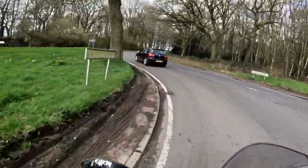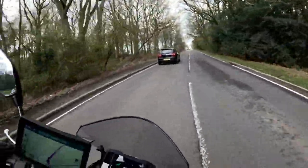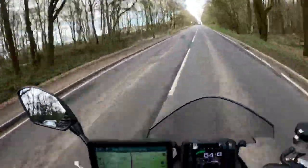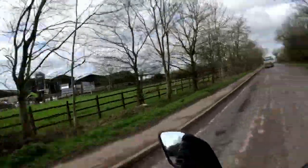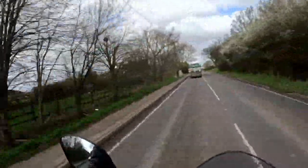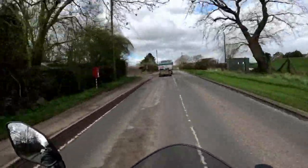Funny that BMW that zoomed ahead, that's still not far ahead. I think he was egging me on. There's some nice woods here. There's a farm, school farm. Every farm should have a farm shop in my opinion, but it's a lot of work and can be a lot of cost and risk.